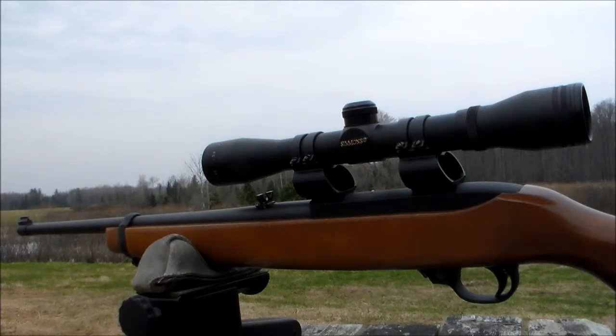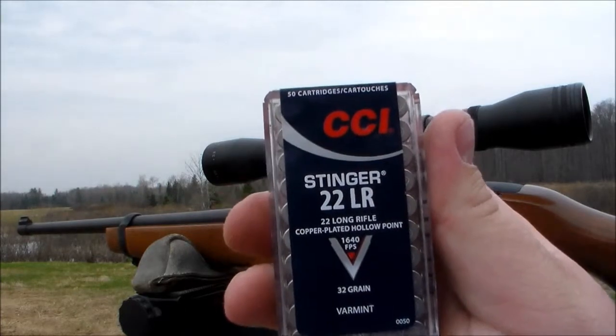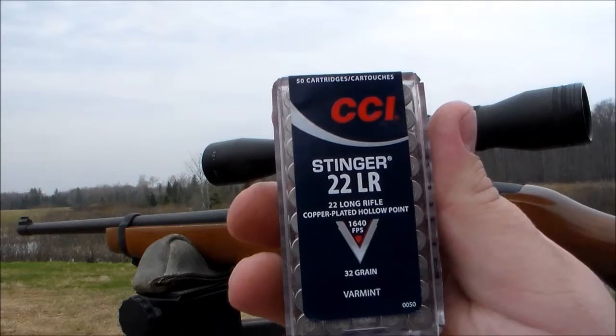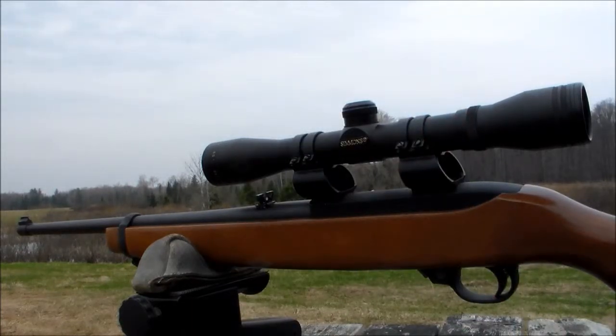The first one is my favorite, the CCI Stinger, 32 grain copper plated hollow point, 1640 feet per second, and 191 foot-pounds of kinetic energy.